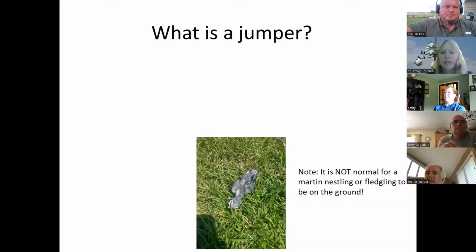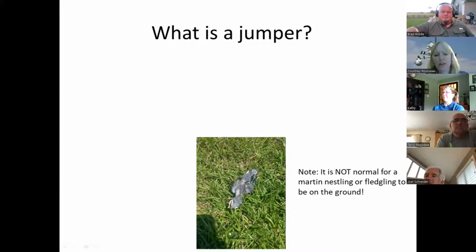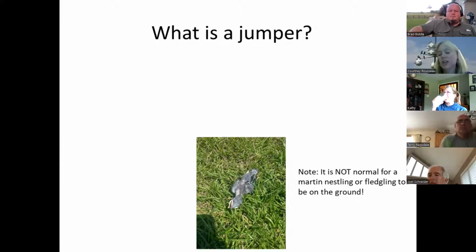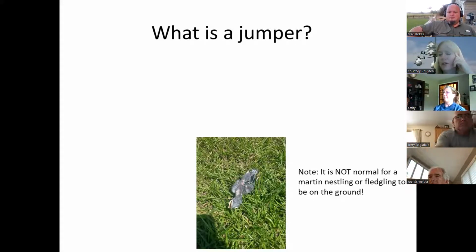So a jumper is a nestling martin or a fledgling age martin that is on the ground. This is not normal for a purple martin nestling or fledgling to be on the ground. I say that because there are a lot of misconceptions from some so-called experts that believe that it's okay for purple martin fledgling age young to be hopping around on the ground. That is not true. Purple martins are not like mockingbirds or bluebirds or even brown thrashers. It is not normal for them to be on the ground during their development.